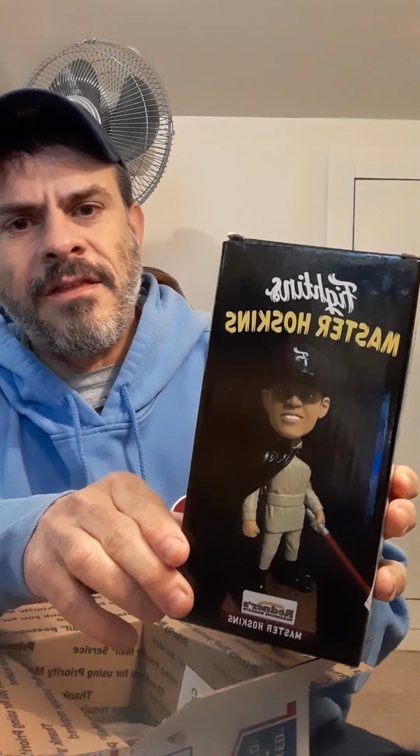Now it looks to be a bobblehead. Oh, this is great. This is from the Fightin' Phils. It's an old logo, but this is Rhys Hoskins. It's a Rhys Hoskins bobblehead from the Reading Fightin' Phils. That's pretty cool. A box of opening day cards. That's awesome. 2020. So I got some opening day cards to bust open.